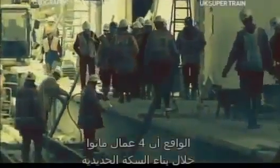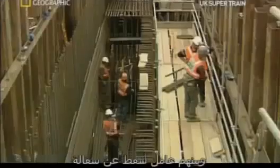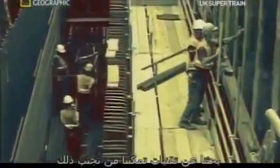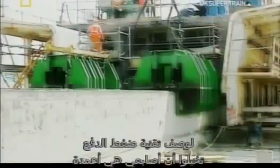In fact, 4 workers will die during the construction of the railway, including one who falls from a scaffold. So we looked for techniques whereby we could avoid that. They find a solution called push launch. Simply describe the push launch technique.